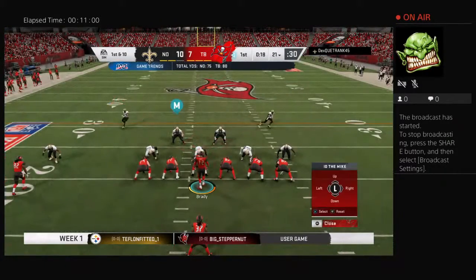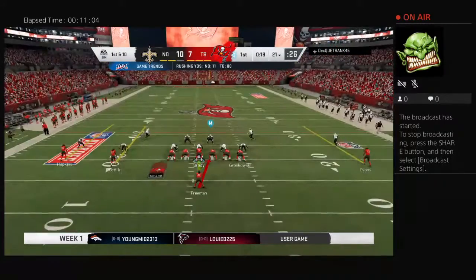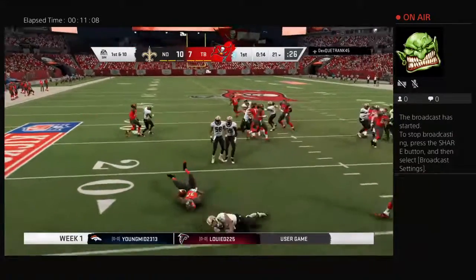The Tampa offense ready to get their drive started. And they hit the home run last drive. One play on the ground all the way to the house. Now the defense, maybe they're expecting a run here.